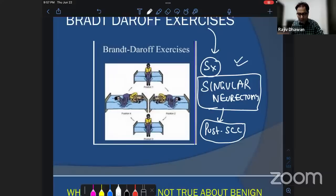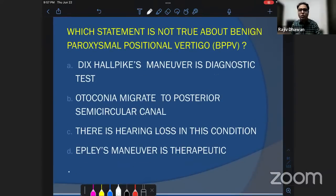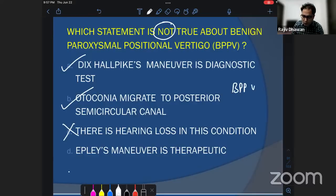Okay, fine. Now look at this question. Which statement is not true about BPPV? Please don't miss the word not. Dix-Hallpike is a diagnostic test? Yes. Otoconia migrate to posterior canal? Yes. There is hearing loss in this condition? Wrong. BPPV is only vertigo, with nausea and vomiting maybe. No hearing loss, no tinnitus. Epley maneuver is therapeutic. The answer to this question is C.